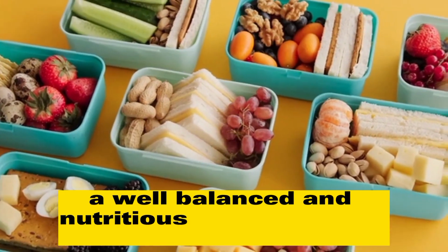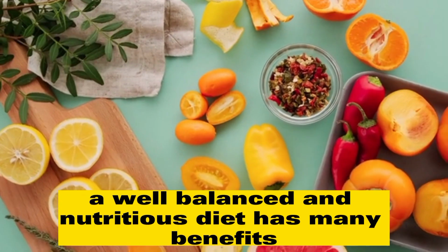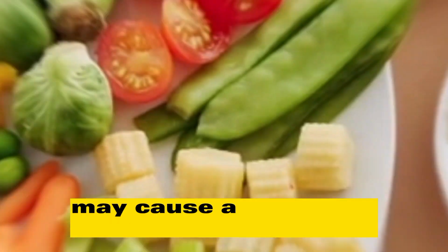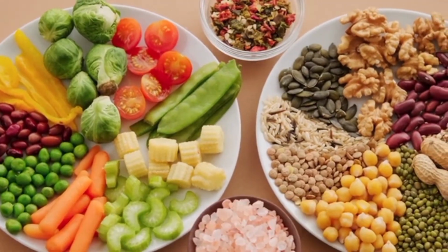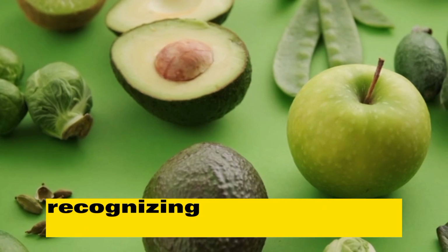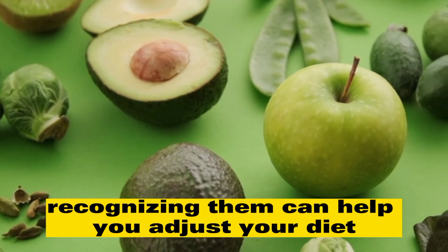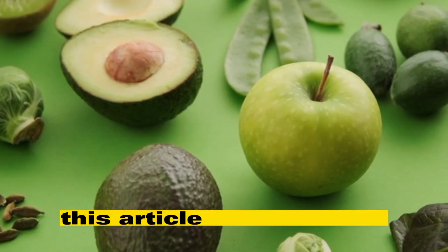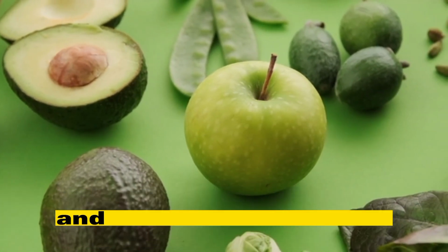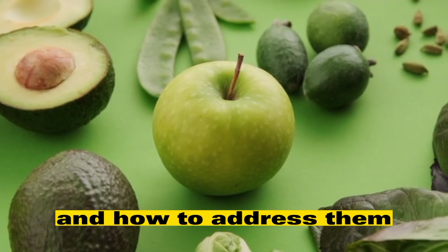A well-balanced and nutritious diet has many benefits. On the other hand, a diet lacking in nutrients may cause a variety of unpleasant symptoms. These symptoms are your body's way of communicating potential vitamin and mineral deficiencies. Recognizing them can help you adjust your diet accordingly. This article reviews the 7 most common signs of vitamin and mineral deficiencies and how to address them.